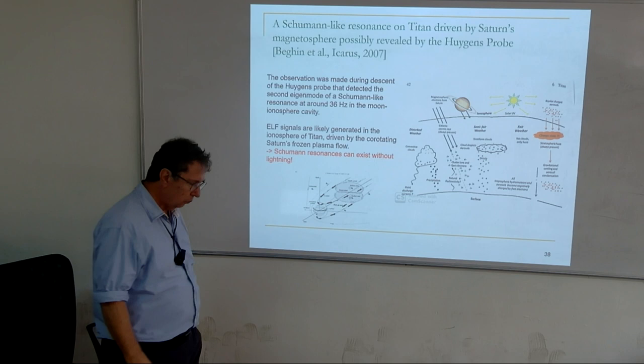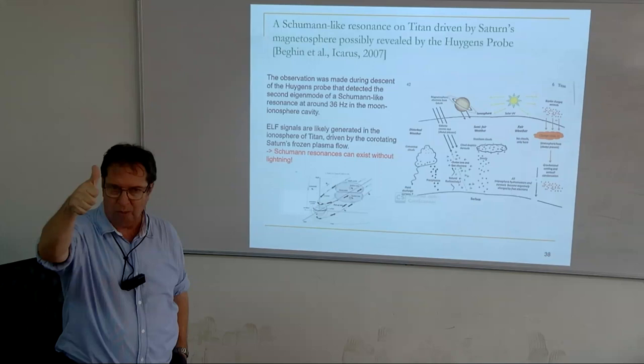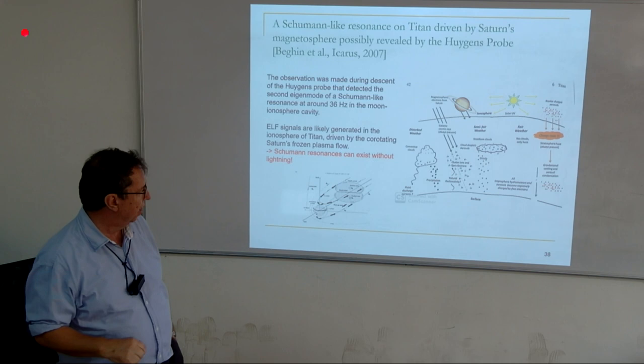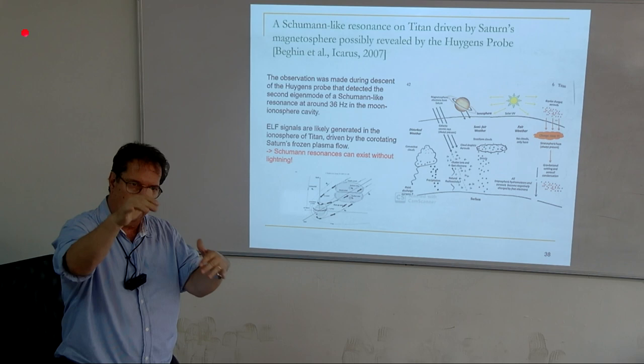And so at first it was like, okay, we found the fingerprint, the electromagnetic signature of lightning in Titan. But after continued analysis of the data again and again, it was deduced that it was produced by the spacecraft itself. It was a resonance between the antenna and the receiver on the spacecraft due to its passage of the ionosphere.